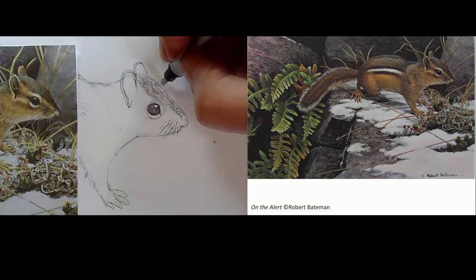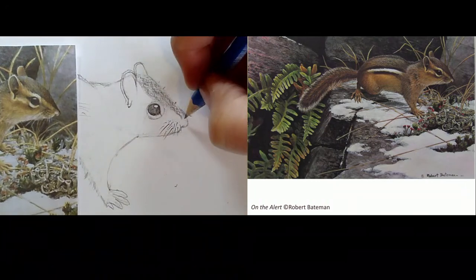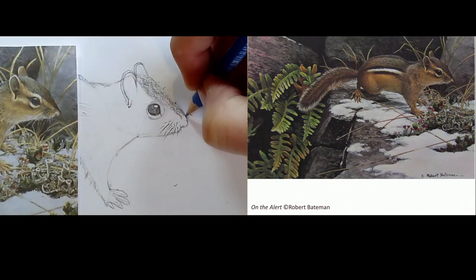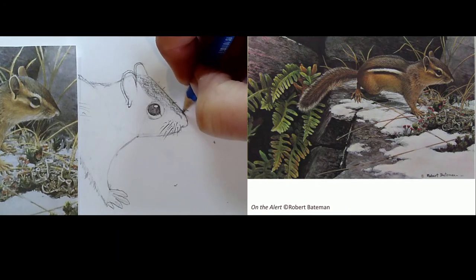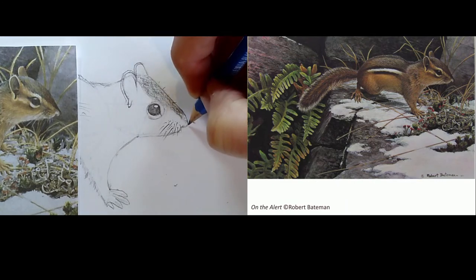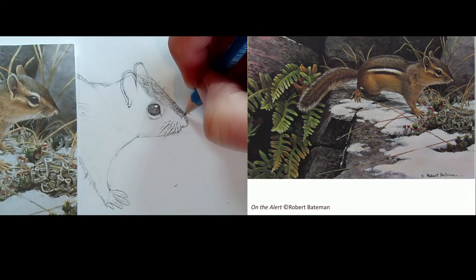And I just went outside the edges of my chipmunk a little bit. I'm going to erase that a bit. And as we go up the side of the face here, you can see it's a little bit darker. The very darkest part of our chipmunk's fur is as it's curling away from us, as it goes around to the other side of the chipmunk.